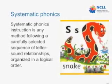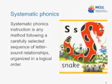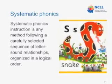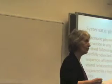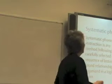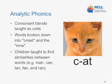Systematic phonics is basically any method following a carefully selected sequence of letter-sound relationships organised in a logical order. Now, this is what the US thing was talking about. Synthetic phonics is purely a UK fabrication. Most other places talk in terms of systematic phonics instruction. The idiot's guide to the difference between synthetic phonics and analytic phonics: synthetic phonics is k, a, t, cat. Analytic phonics is k, at.